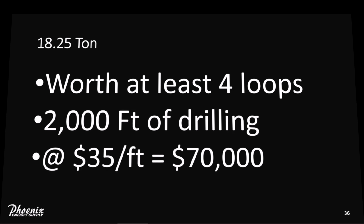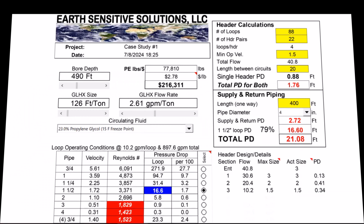2,000 feet of drilling at roughly $35 a foot, we're looking at $70,000 savings in the loop field. And I think that will more than make up for the extra cost of going to 3 to 4 inch pipe and from 1.25 to 1.5 loops. So going back to our calculator, this looks at our final design now with 88 loops, 890 some GPM, 21 feet of head. This is what I'd call a good design.